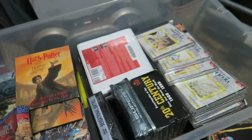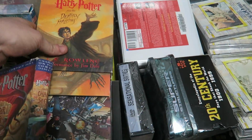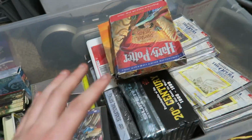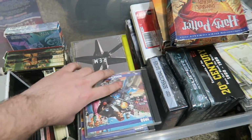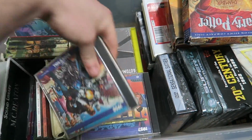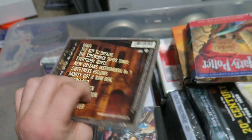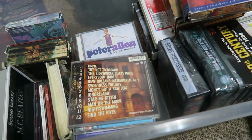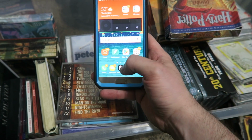So now I have to go through all of these. These are CDs. This looks like a set right here. Now all of this is definitely worth money. I've already scanned it and I know that everything in here is worth money. Just have to make sure that the discs are in good condition, that the sets are complete, things like that. So just for example, this CD right here, REM, Automatic for the People. Let's scan it in and I'll show you guys how I do this. I just open up the Amazon Seller app on my phone.